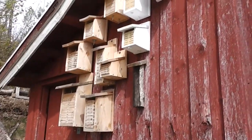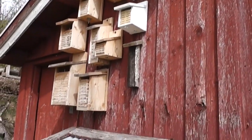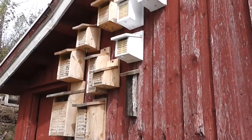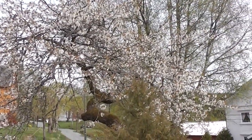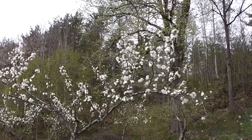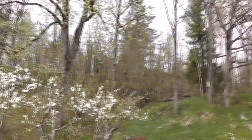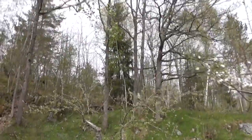And the mason bees are doing really good and building their nests here and pollinating my fruit trees. And the cherry trees are in full bloom now. They are beautiful. And flowering is what the damson plums are doing as well. Really nice ones. The apple trees are just starting.